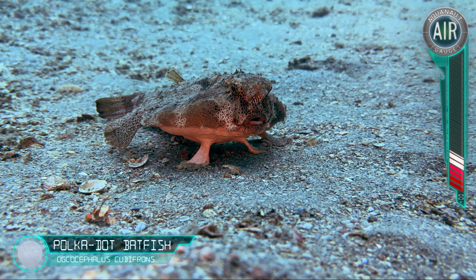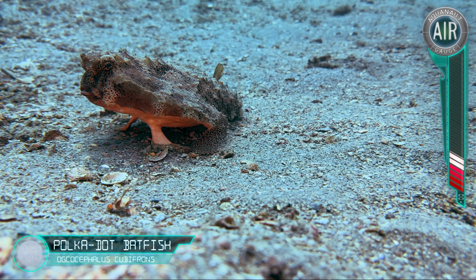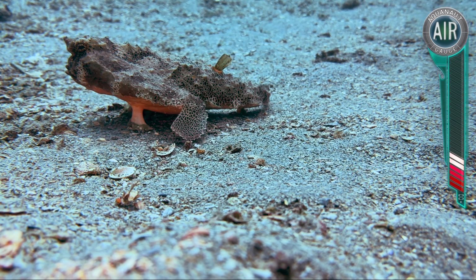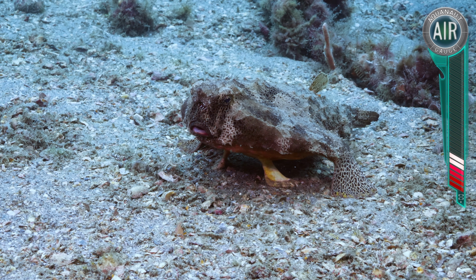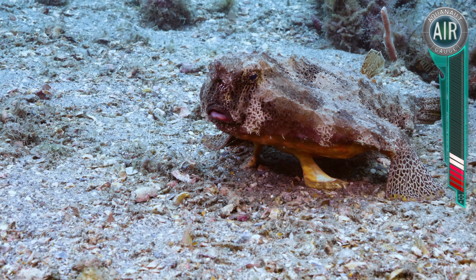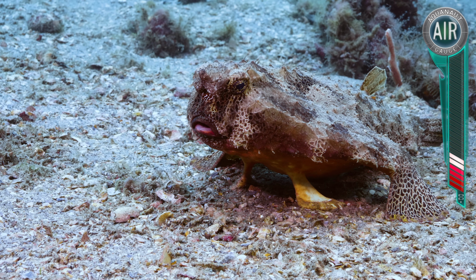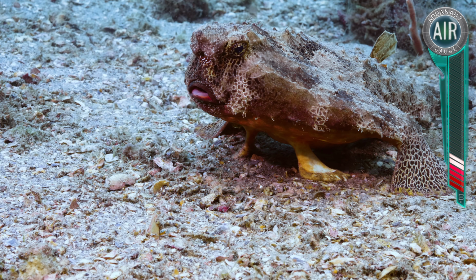This is a polka dot batfish, a slow swimmer that can also walk along the seafloor using its two stubby fins as feet. I'm going to try to get even closer to show you how it blends in with its surroundings. They usually remain still to look like debris on the seafloor, which helps them ambush their prey when it swims too close. In this case, it's helping us get a lot closer with the camera.